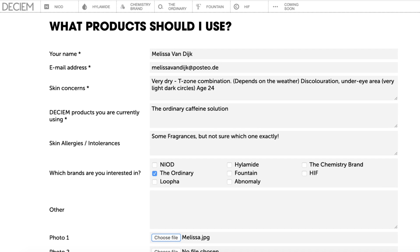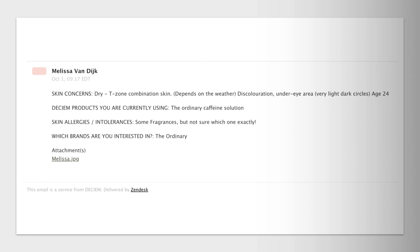But you actually need to know which products will suit you as well as your skin type and also your skin needs, because they have quite a lot of products on their website. So I discovered that they do have a form on their website where you can fill out your skin type, your skin needs, as well as if you have already used any of the Ordinary products, and your age. And you can also upload a picture, which you can see right here, that's the one I used, so that they can see your current situation and that they can analyze your skin.